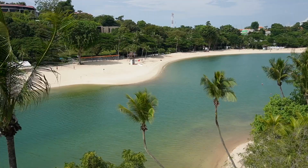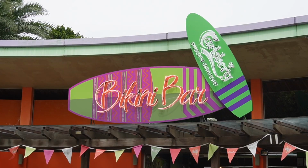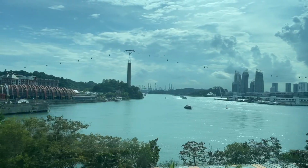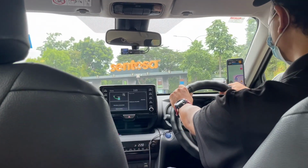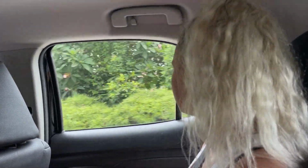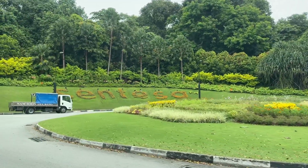We made it to Sentosa Island in Singapore. There's a few ways to get here. You can take a cable car or a taxi, or I think you can walk across a boardwalk as well. We just took a quick taxi ride from our hotel and now we are ready to explore this super fun place.